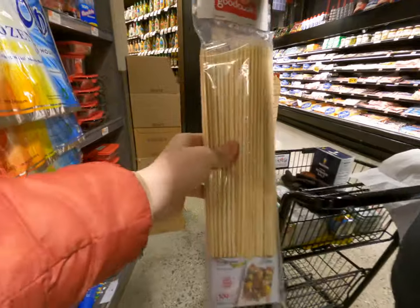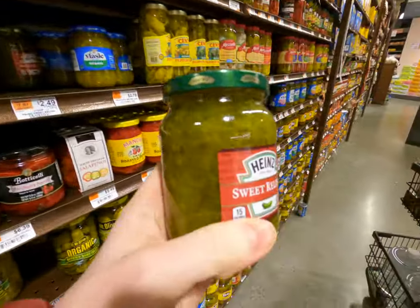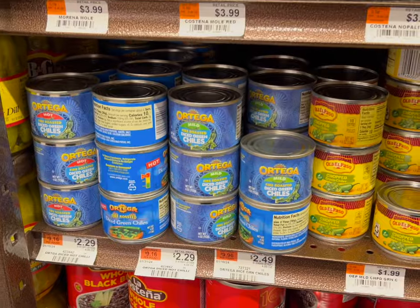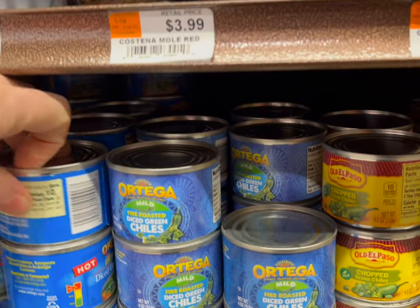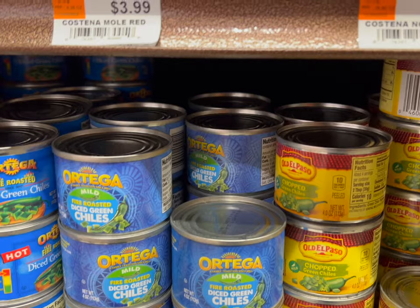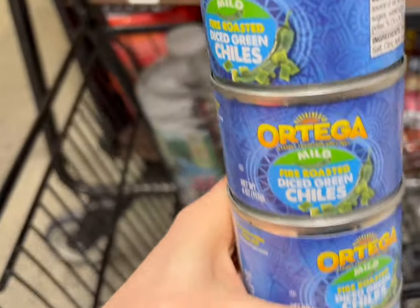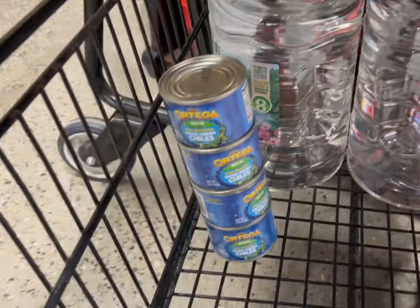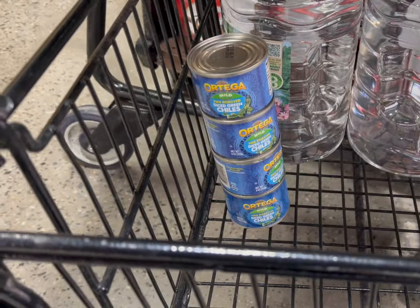Skewers for shish kebabs. Relish for the people that like relish on their tuna. Oops. Okay, so they do not have the whole green chilies, but they have diced. So we're gonna get some diced. Here we go. We're gonna be brave. This is for my mom's chile relleno casserole. I'm not sure if it's gonna work still with the diced green chilies, but we're gonna give it a go. I could get them off Amazon, but they're not gonna come. We're having this on Sunday, so we're just gonna have to make do.